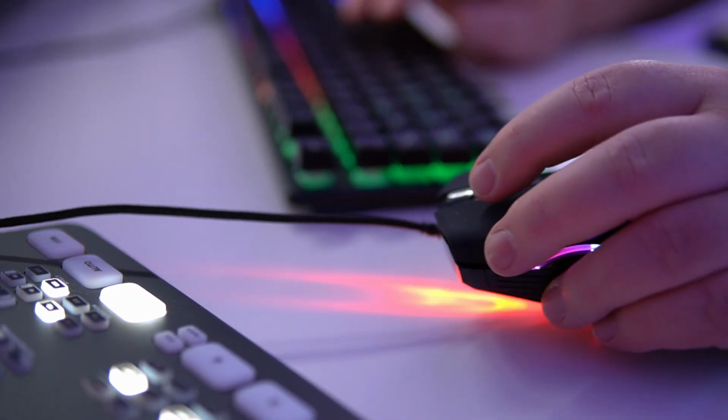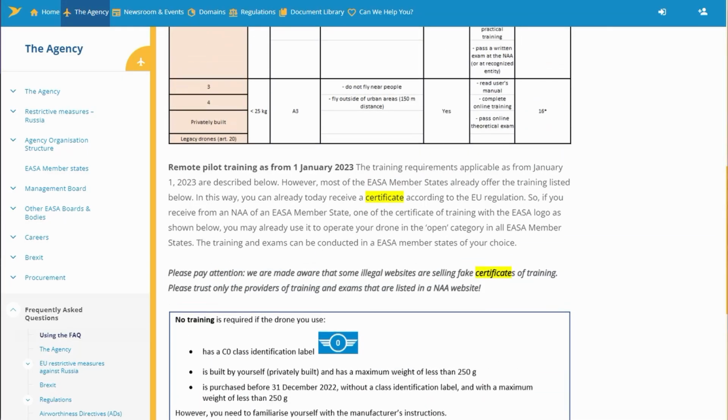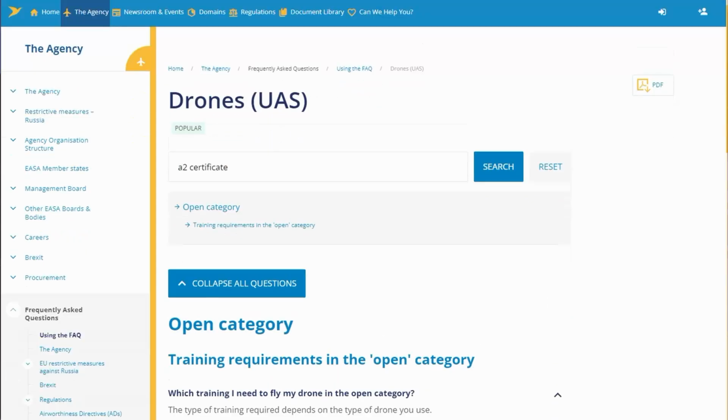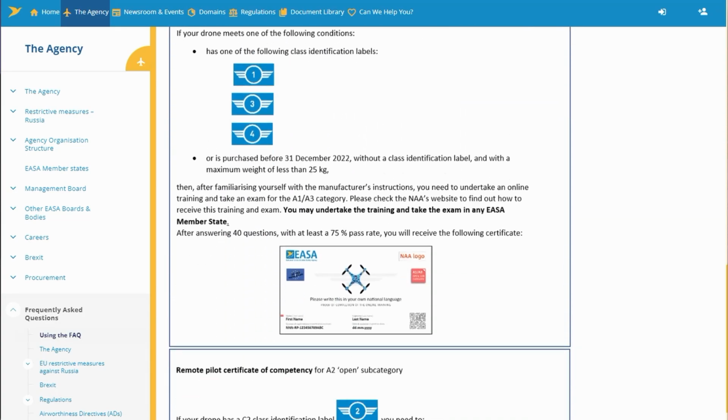Now, although the system looks the same, regular viewers of the channel will know well that we are operating here in the UK under a mirrored version of the EU EASA regulations. This means that although the system looks the same, it is not. For instance, the same is on the pilot certification side of things. Although both the UK and the EASA call their certificates A2 or A2 CofC and GVC, and those certificates are pretty much the same, the UK version is not valid in the EU EASA member states and vice versa.